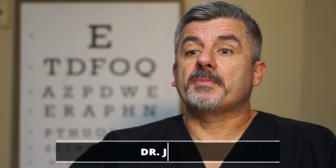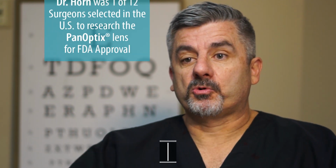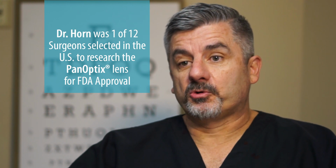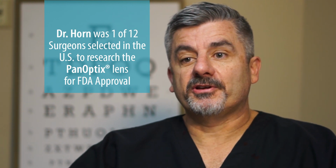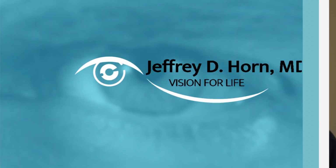This new lens implant that was just recently approved by the FDA is known as the PanOptix lens implant. And it is a trifocal lens implant, and it is currently the first and only trifocal lens implant that's available in the United States. And that's what sets it apart from every other lens implant that's available in the US.